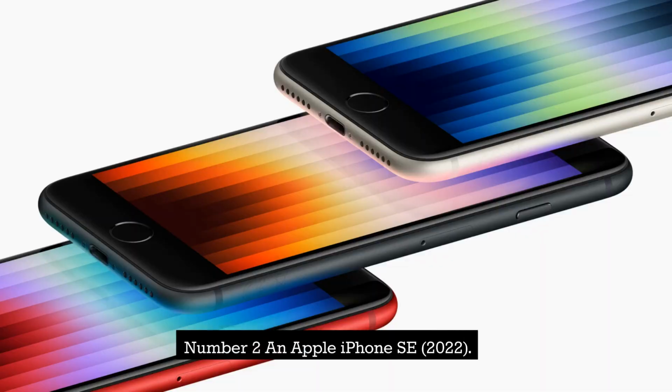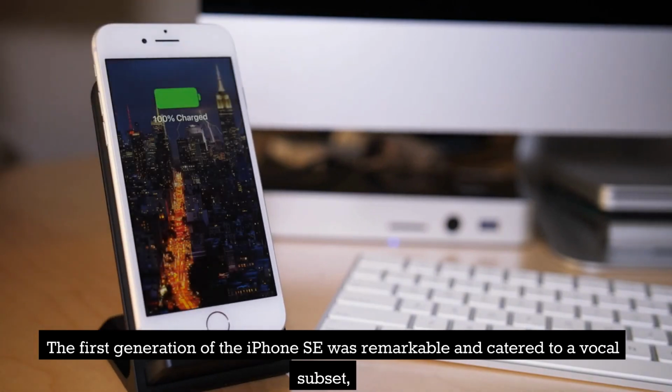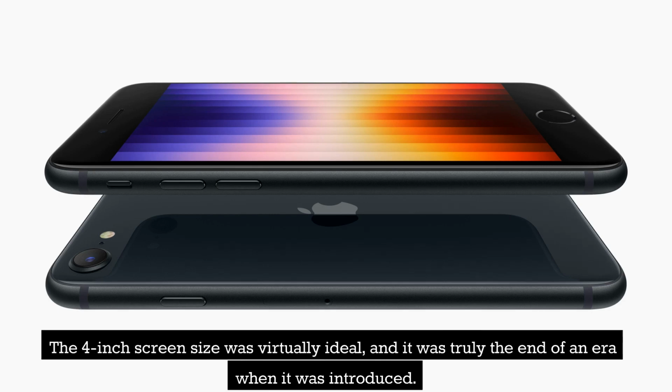Number 2, Apple iPhone SE, 2022. The first generation of the iPhone SE was remarkable and catered to a vocal subset of customers who yearned for a more compact iPhone that could be operated with just one hand. The 4-inch screen size was virtually ideal, and it was truly the end of an era when it was introduced.